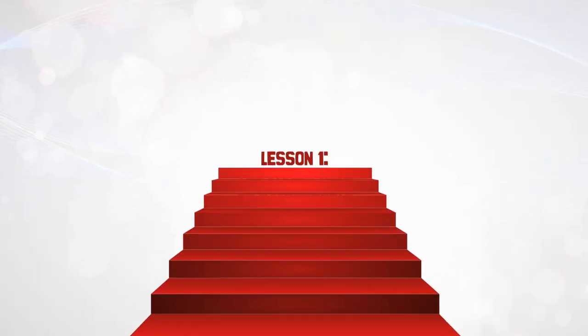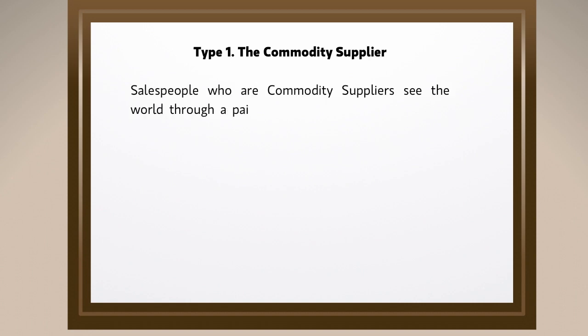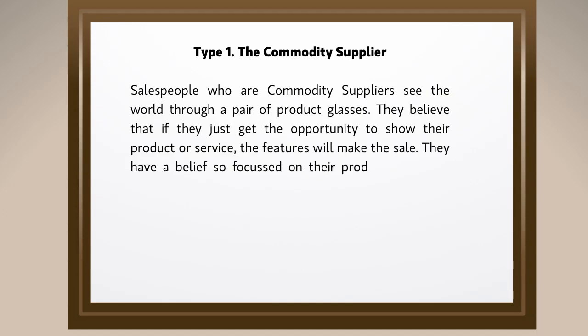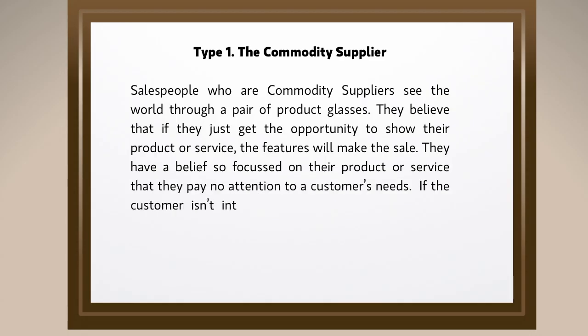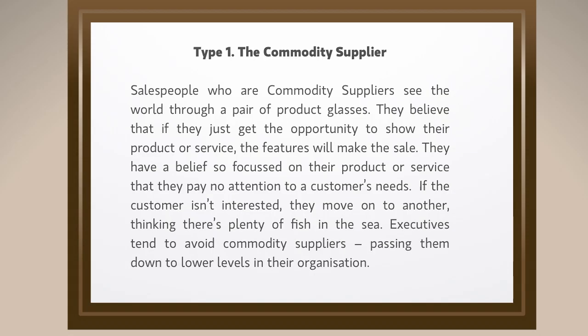Lesson number 1, the 4 types of salespeople. Bistritz and Read identify 4 types of salespeople. Type 1, the commodity supplier. Salespeople who are commodity suppliers see the world through a pair of product glasses. They believe that if they just get the opportunity to show their product or service, the features will make the sale. They are so focused on their product or service that they pay no attention to a customer's needs. If the customer isn't interested, they move on to another, thinking that there's plenty of fish in the sea. Executives tend to avoid commodity suppliers, passing them down to lower levels in their organization.